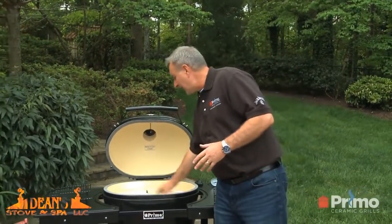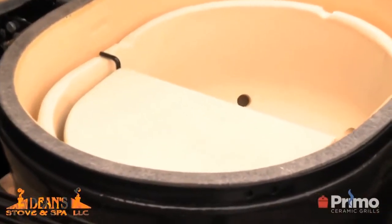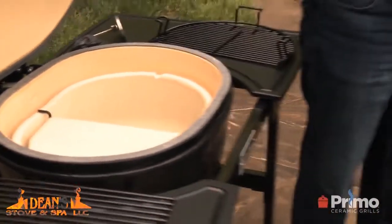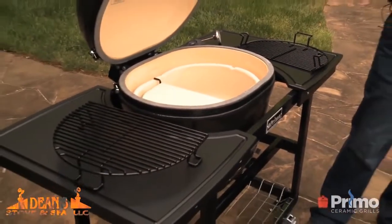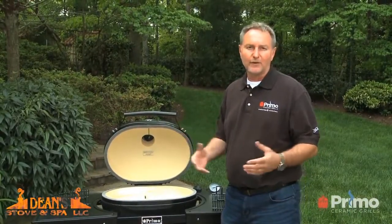We can do both sides, but this is really one of Primo's signature items because we have the patented oval shape, and that allows us to do two-zone cooking, and we're going to talk about that later in this series as well. So those are the basic components, and now we're going to go on to how a ceramic grill actually works.